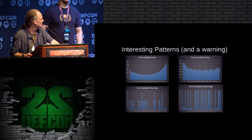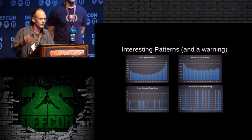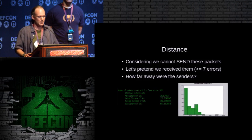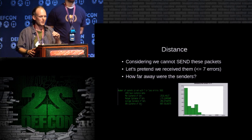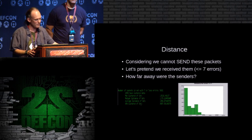And you'll see that the locations and symbols really show up as very unnatural peaks there. So that's certainly an issue. What about distance? We also decided we couldn't send the packets and fly around the world trying to receive them. No one would pay for that either, let alone the fact that it would cause us a problem.